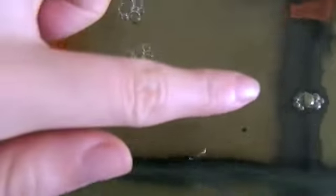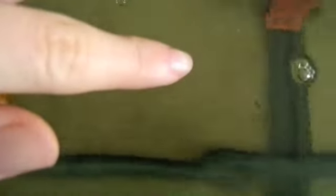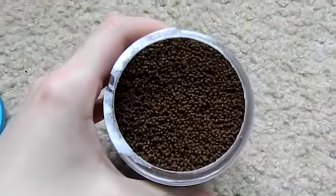Another way that you can solve this issue is by pre-soaking the pellets. That usually helps to bring them down faster and easier, but I don't usually have the time to. I just mix all of them together in the feeder, and my goldfish are doing okay, I guess. So again, this is the pellet.